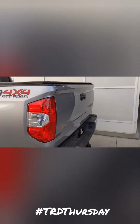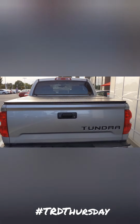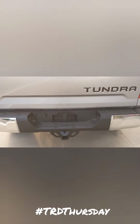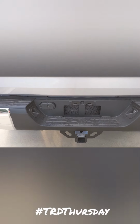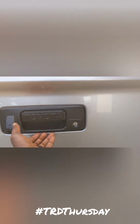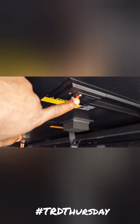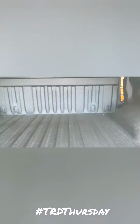This Tundra also has our trifold cover. This trifold cover is very popular with our guests. It actually has built-in LED lamps in there. The Tundra does come standard with a tow kit or tow package. You've got your trailer brakes, your hitch. Backup camera, of course, is standard. You've got the soft open tailgate, bed liner already installed. Right up here, you see the LED lights on the trifold bed cover.